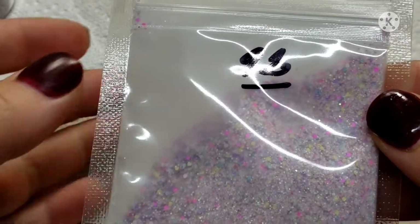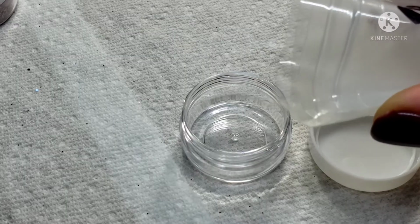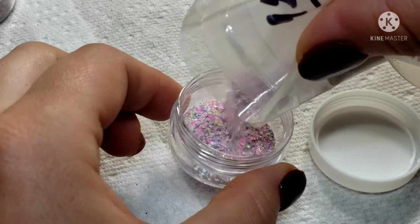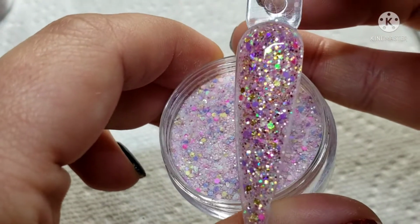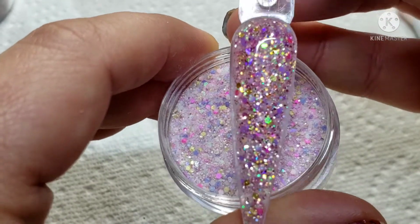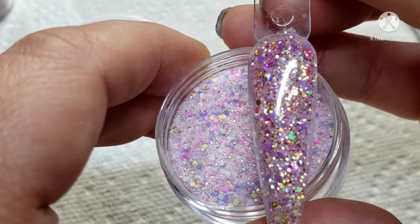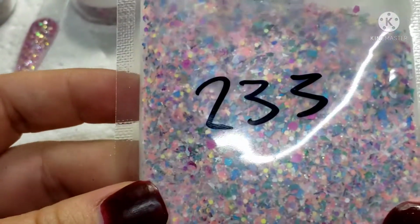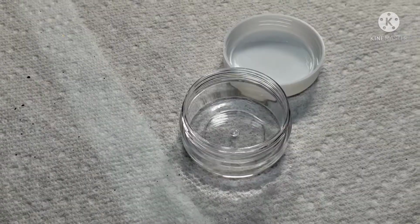Next we have 92. It's called He Calls Me Pretty Girl. This is going to be the most used color come springtime next year. I love this one so much. I feel like it's a little girl's princess manicure. Yes, please. And lastly, we have 233, which is called Carnival Lights.